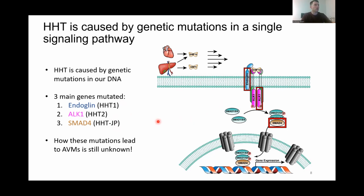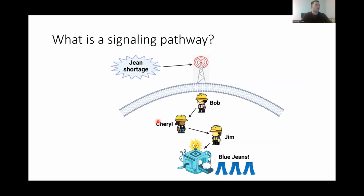So what is a signaling pathway? When we talk about a signaling pathway, hopefully you can appreciate it in this sense. We have our cell here, and you can treat our cell like it's a factory. And this factory makes clothing.